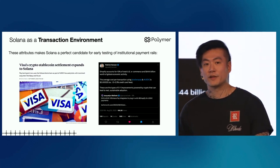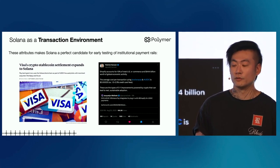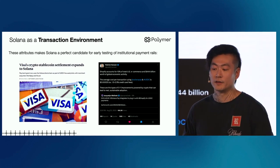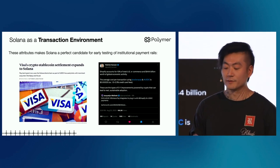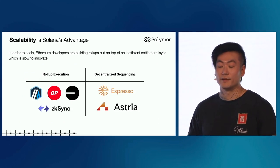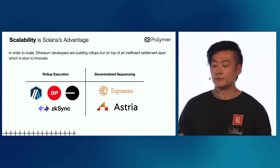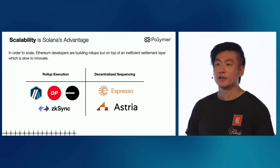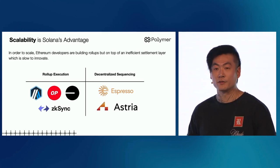These attributes make Solana a very attractive platform for many companies looking to test institutional payment rails. For example, we've had Visa, Shopify come look and interact with the Solana network for payments. So scalability is Solana's advantage. And in order to compete, other communities and ecosystems such as Ethereum are developing technologies like rollups in order to scale the transaction throughput, and also different technologies like decentralized sequencing as well.